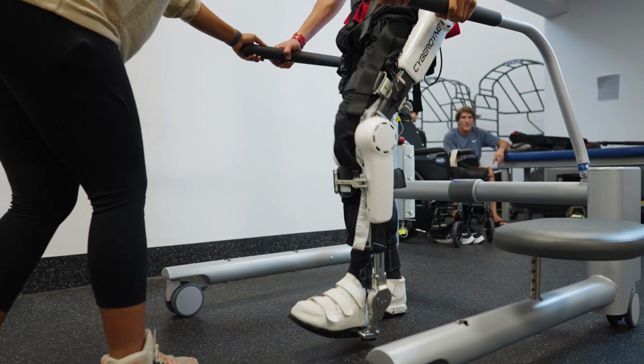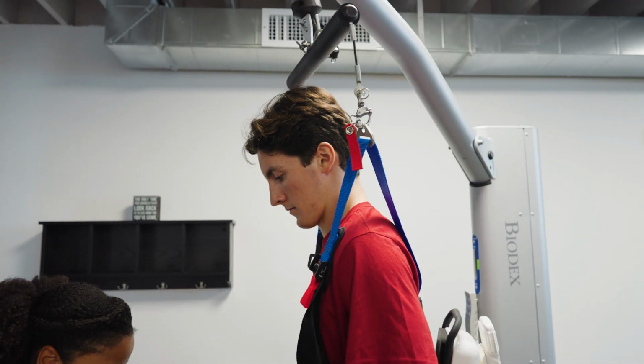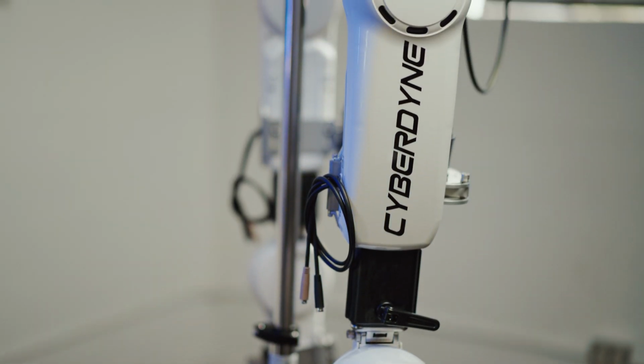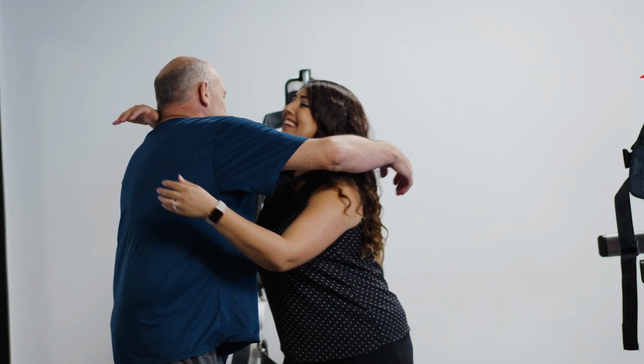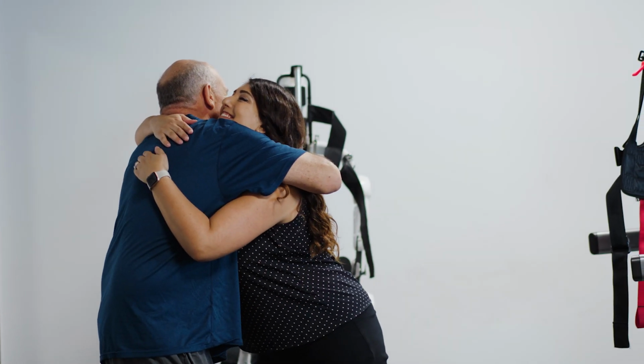Everyone knows somebody who's experienced a stroke, spinal cord injury, or a progressive neuromuscular disorder. HAL being the first exoskeleton to help patients actually improve their function is a life-changing experience for those patients.